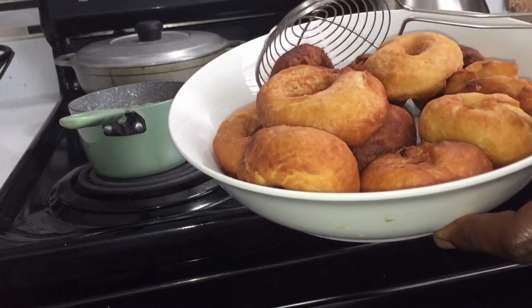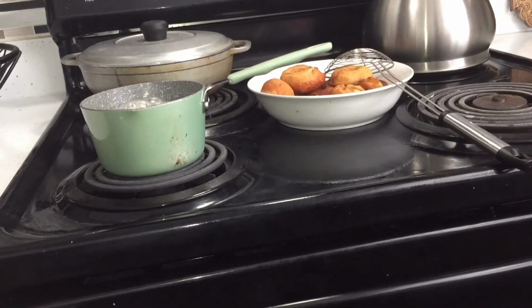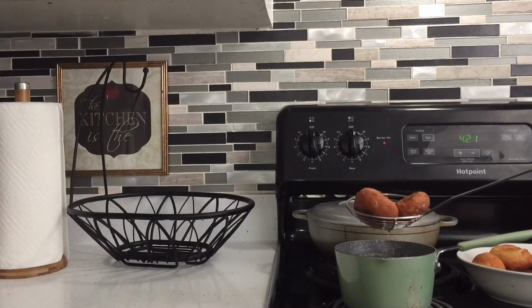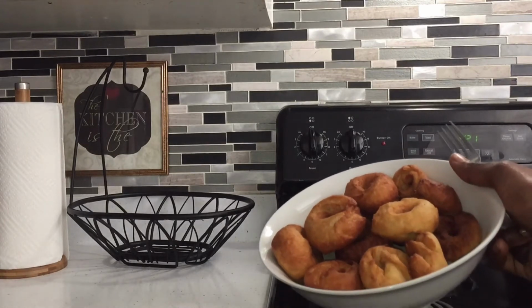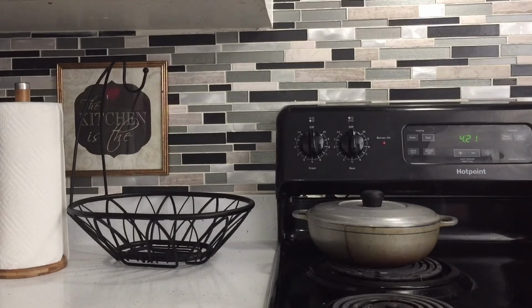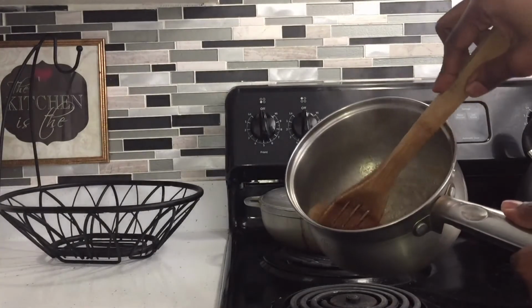You might not be able to see how I'm gonna make the glaze for the donut because my phone went off, no storage. I had to erase some of my stuff, and then do something very short, but I think I'm gonna have the glaze in the other video. I'm gonna show you how to make the glaze for the donut. It's very simple to make, guys.